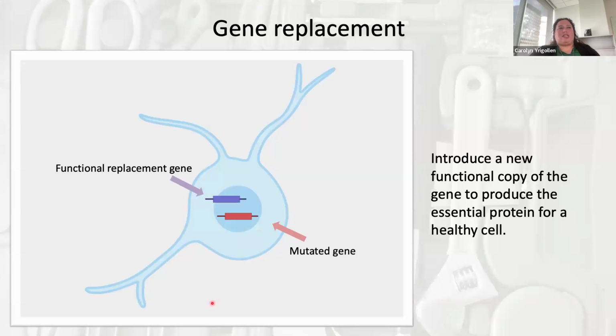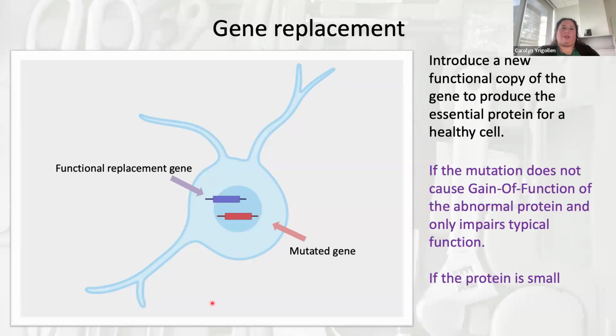So the first strategy is gene replacement, and it makes a lot of sense. If you have a mutation in your gene that is preventing a protein from being expressed or from functioning properly, then if you just replace it with a gene that doesn't have that mutation, it should make the protein that you need and the cell should be healthy. This is a really good strategy to use if your mutation isn't causing that gain of function that we talked about earlier. That's common with a lot of trinucleotide repeat disorders.